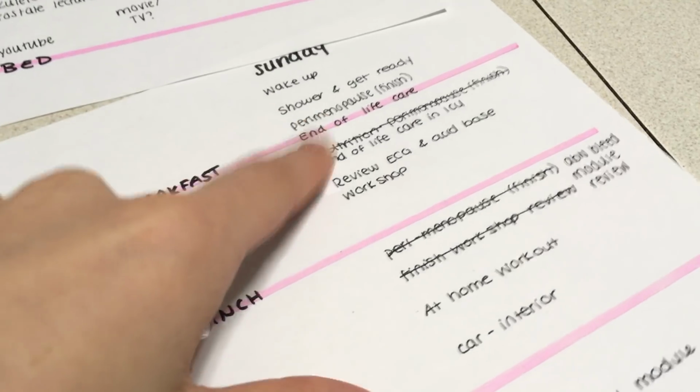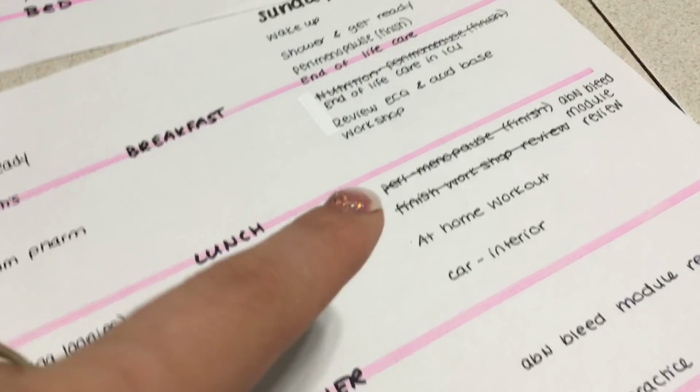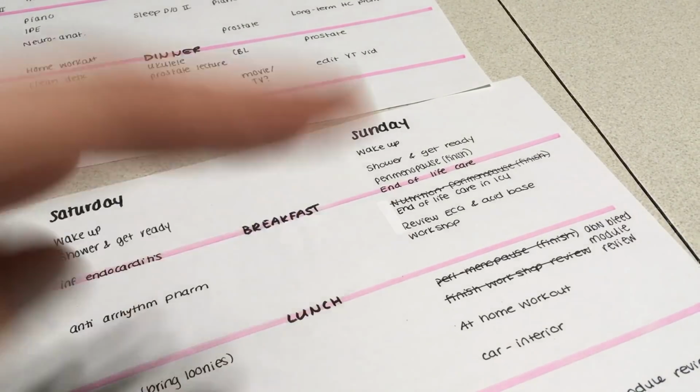Okay, so I finished the nutrition lecture. I was planning for it to take today and tomorrow, but yay! So I just need to modify my schedule, and then I'm gonna play piano, and then I'm gonna head to bed. Okay, so since I finished nutrition, I just basically moved a bunch of lectures around, but the overall structure of my day remains the same.